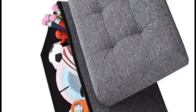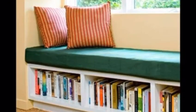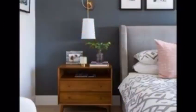The next is furniture with built-in storage. So, I would suggest investing in built-in storage furniture. This will help to conceal and organize your unwanted stuff, or you can say store more in style.